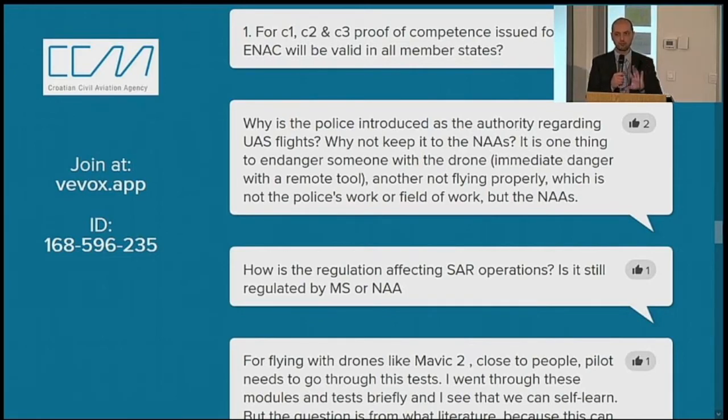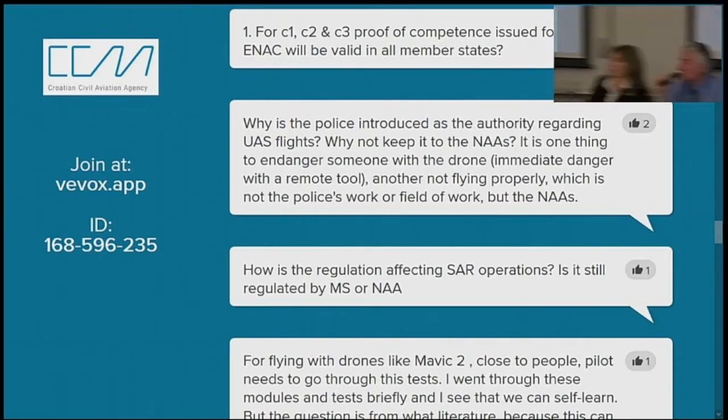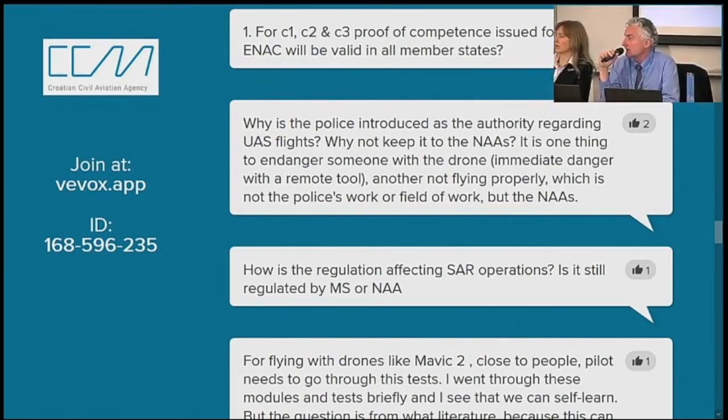So this will make sure that one training done in one member state will be exactly the same as in another. But in any case, if you do a training here, it will always be recognized in all other European countries.